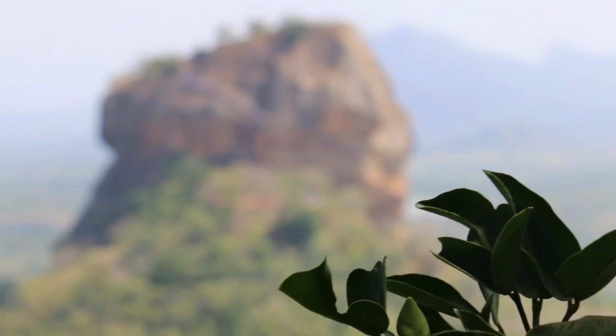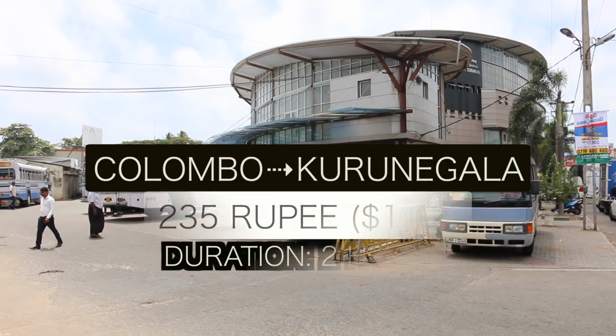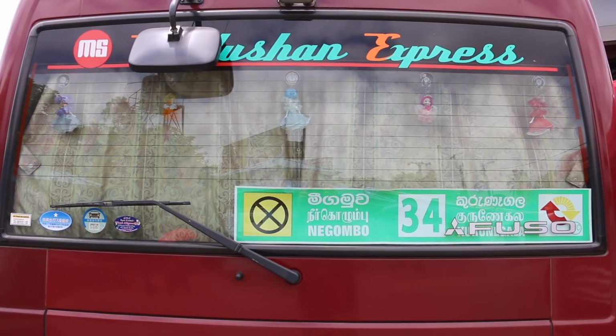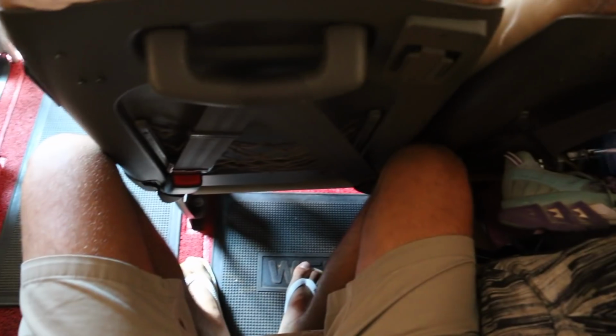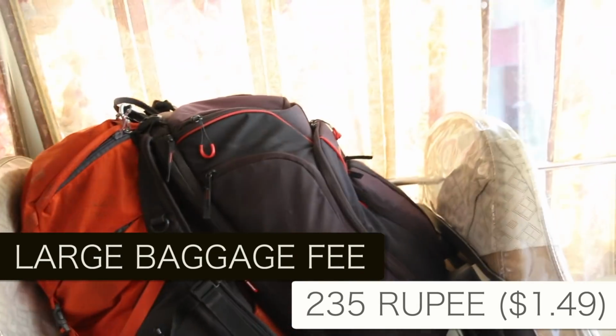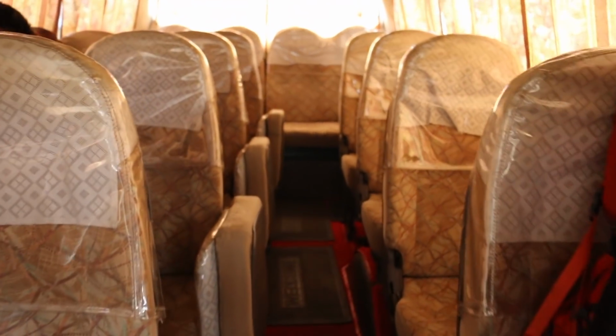Okay, so how do you get to Sigiriya? From Colombo or Negombo, which is where the airport is, you're going to want to take a bus to Kurunegala. The cost of the bus is 235 rupees per person. And keep in mind, if you have large bags with you, you're going to have to buy a seat just for the bags. That also runs 235, normal ticket price. Now that was a little bit more expensive, but it is for an air conditioning bus.